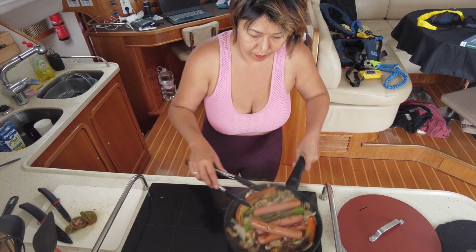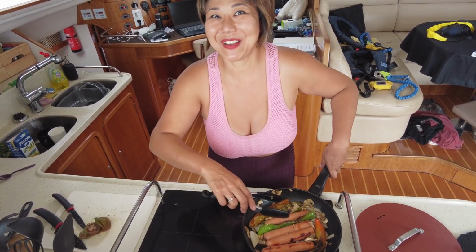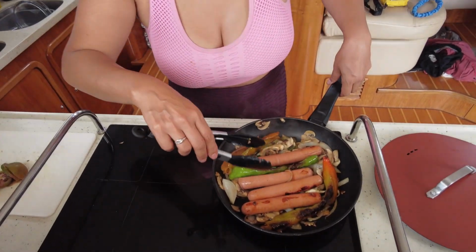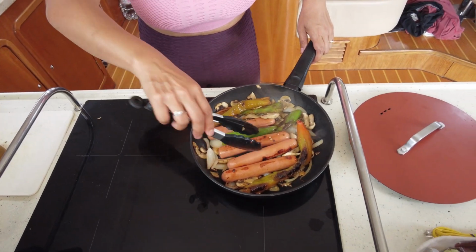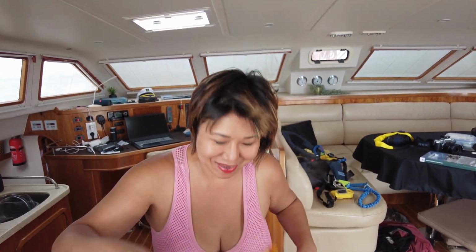Cooking on the go. Making hot dogs. Hot dog Spanish style. Well, style. I don't know whether it's Spanish or not. We're just in the water. Yeah, in Spanish waters, they must be Spanish hot dogs. Well, with the Spanish pepper. Very nice.